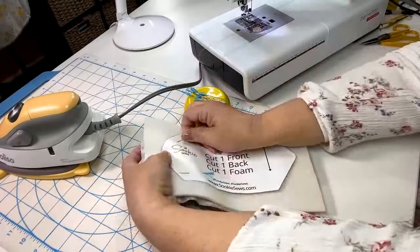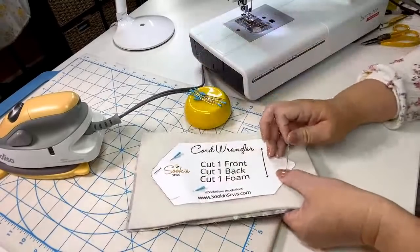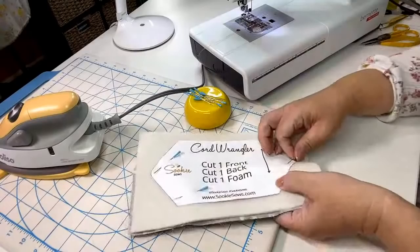And now, Sue, while you're doing that, Carol does want to know, what is the thickness of the foam that you're using? Say that one more time. What is the thickness of the foam? Oh, I'm sorry, I can't hear. Carol is asking about the thickness of the foam that you are using.